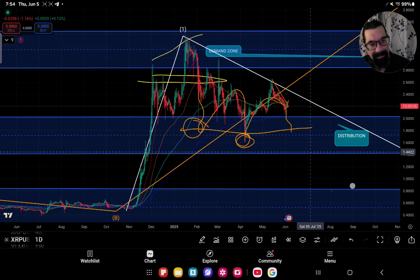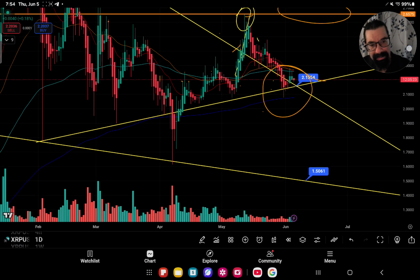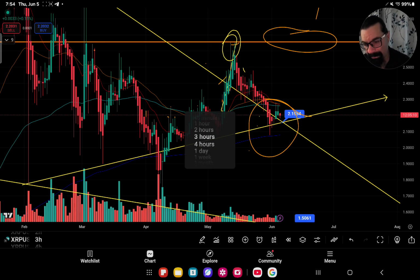And then if you came all the way to the bottom of the box, you're talking about that $1.43 area. But we know that support structure extends all the way down to about $1.34 to $1.50 if we were to break through. Now, we're not saying we're going to break through. It's just we're getting these signals that things are kind of fading a little bit, at least in the short term. That doesn't mean in the macro that things have changed, because in the macro, we're still looking super bullish. It's the micro that gives me the concern.